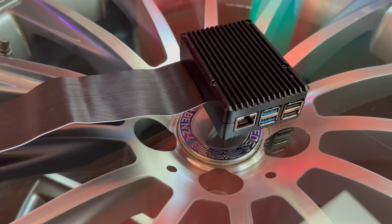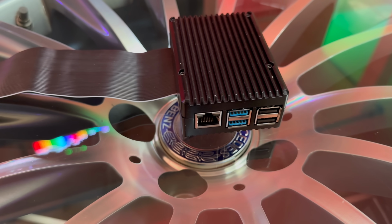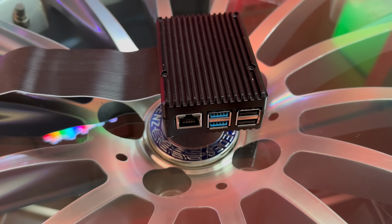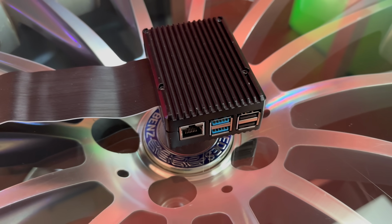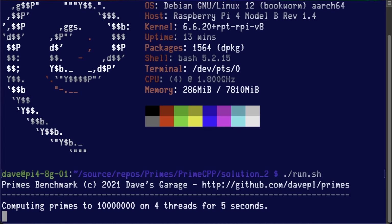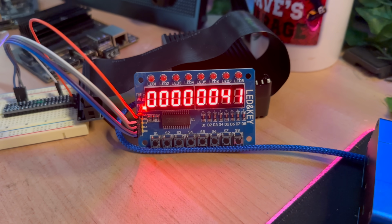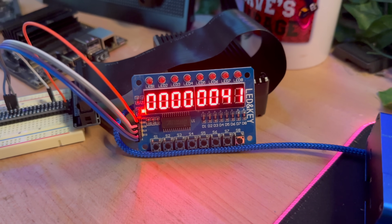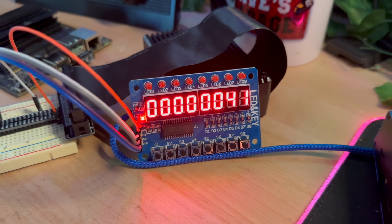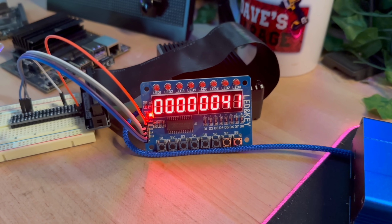Next up is the Pi4, which has been pretty much the gold standard for the last couple of years. The Pi4 still has 4 cores, but they bump up to 1.8 GHz, which should yield a significant performance bump. We'll run the script that kicks off the benchmark and wait our 5 seconds before the results come in. When they do, the final score for the Pi4 is 41 passes. That's almost double the performance of the Pi3 and 5 times the performance of the Beaglebone, so now we have a good sense of how the Pi4 performs relative to the Pi3.